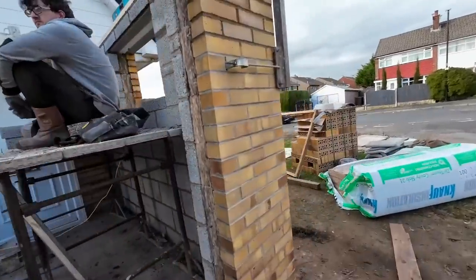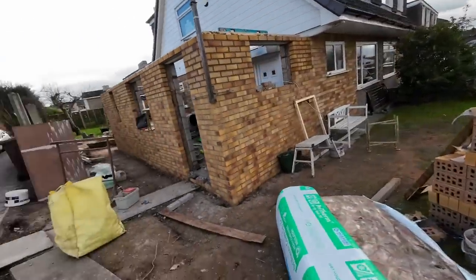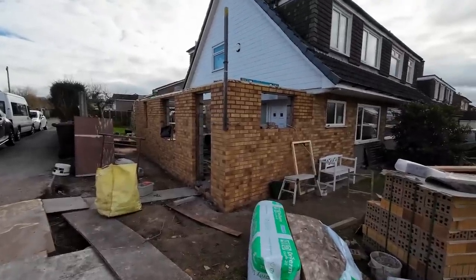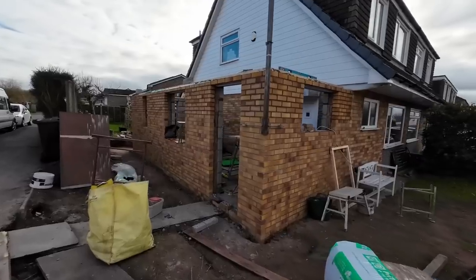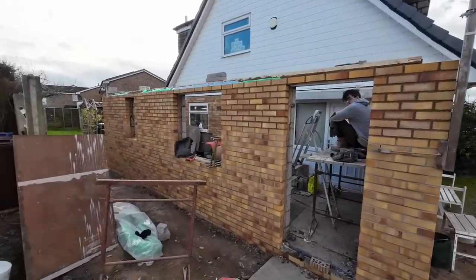That's great. Absolutely made up. Customer's made up. And because we're on the corner of the street, everyone's having a good look at it. It's like being in a fishbowl. There you go. Extension complete. Just got all the remedial work around works to do now.